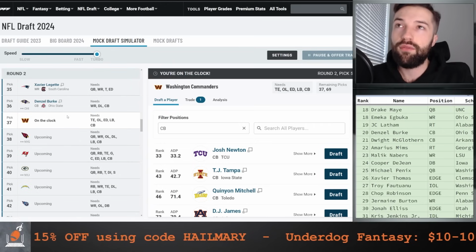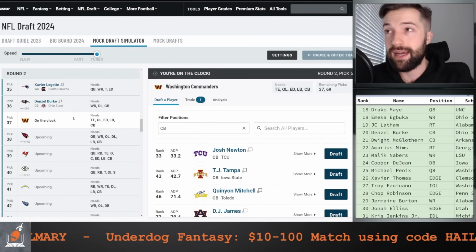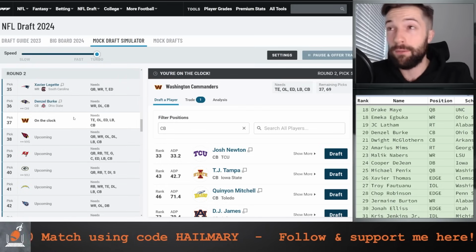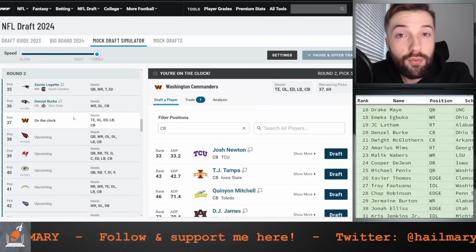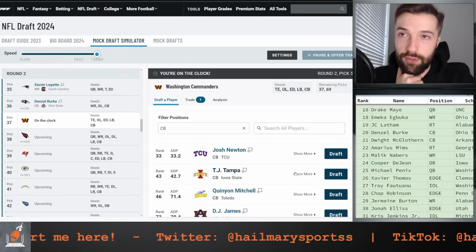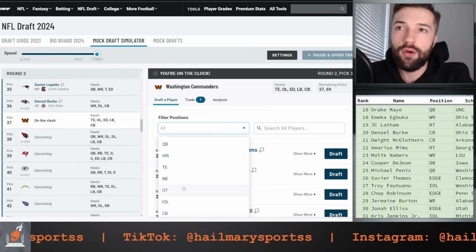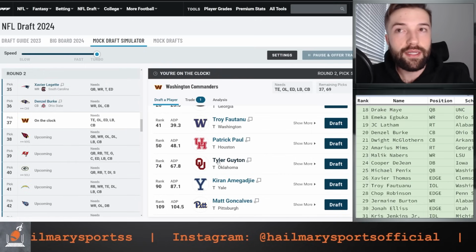At pick number 37 for Washington, we already moved up and selected an edge rusher. We already have a tackle. Luckily, that edge rusher that we got in JT Tuimoloau was Olu-Fashanu's kind of Achilles heel. So we don't even have to face the guy who gave our tackle the most problems pretty much out of anybody, which is great. So now we have a top tier edge rusher. We have a top tier tackle. So the question is, do we want to go and address right tackle with a developmental guy like Tyler Guyton, who technically didn't even start his last game?